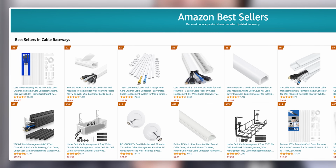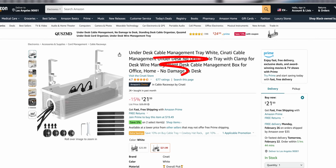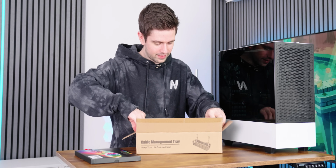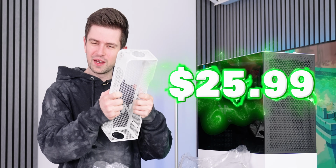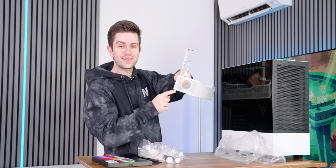And there are a bunch of options, but all of those are cable raceways. But number 10 was the first cable management tray, and that is this one right here. So it feels okay, a bit flimsy when you push on it, but that's just the way that this is built. It's the material. Installing this requires no drilling because you just attach the clamps to the tray, and then this here clamps to your desk.